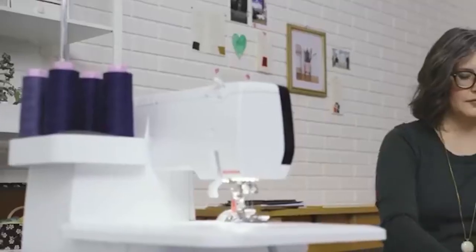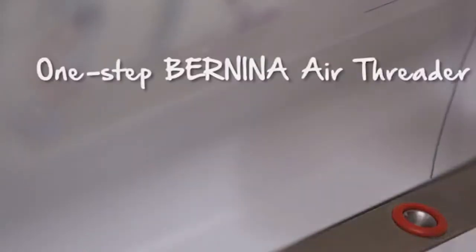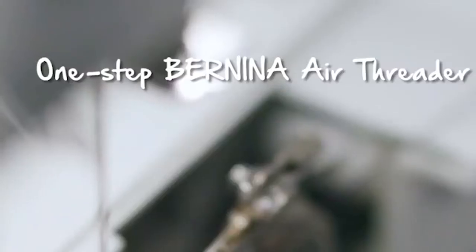Hi, I'm Jen Beeman. I'm a sewing pattern designer and pattern maker based in Chicago. I love that the new Bernina machine has three main functions: overlock, cover stitch, and the five thread combo. I love the new L890 because it has the same quality Swiss precision and engineering as the rest of the Bernina lineup. The one-step air threader is awesome. Not only is it easy and fun, it means your threads will never become tangled or threaded out of order.